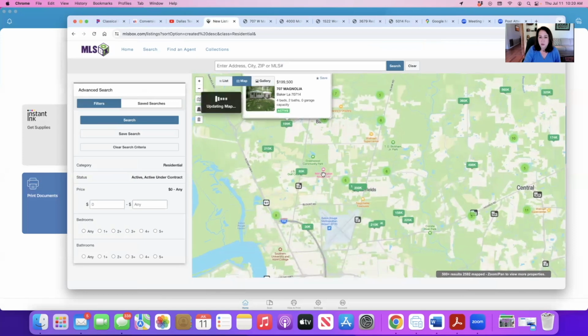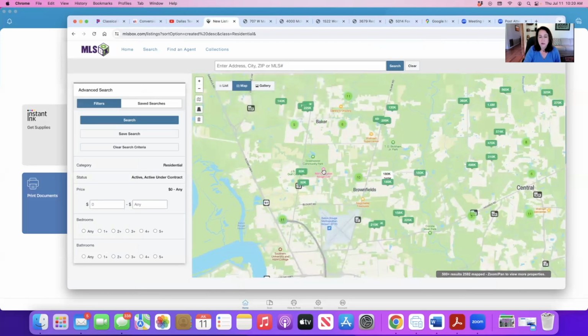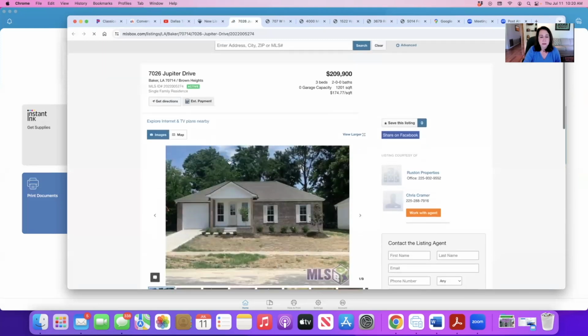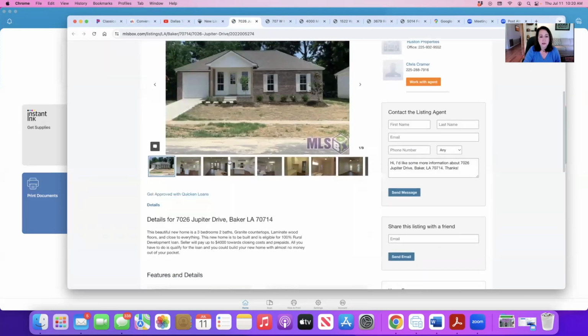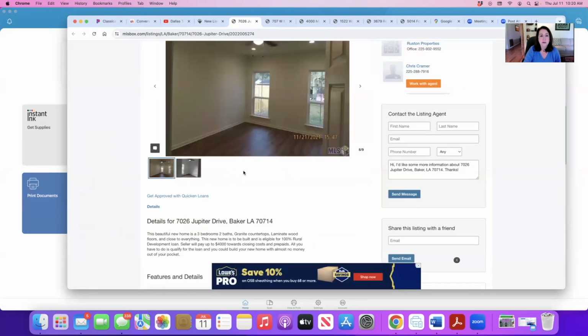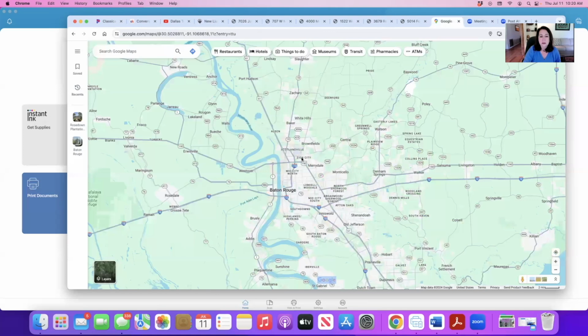Baker also is home to our zoo, the Baton Rouge Zoo, which is very nice. It's part of the BREC system that I talked about in another video. And that's one of the main things in Baker. Here is a house for $209,000. Looks like a newer house. Let's see. Yes, this will be a new construction. It's a pretty small house, 1,200 square feet, depending on what your needs would be. So going back down towards Baton Rouge, this area right here is Scotlandville and Mid-City North.